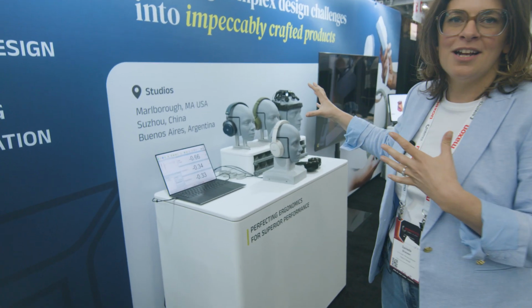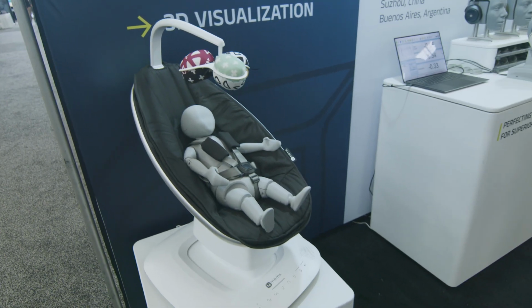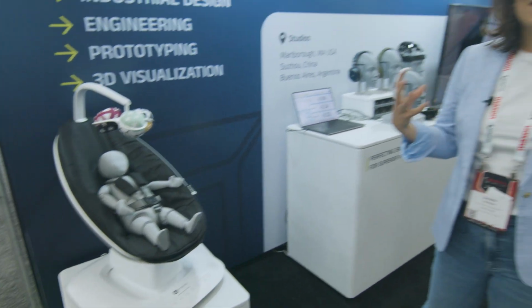A lot of the products that we work with have to consider human factors and ergonomics. So you'll see a lot of products that are worn on the head, or over here that it's satin, right? A lot of the products we're designing across industries, whether it's medical or wearables or the consumer space, have to interact with the human body.